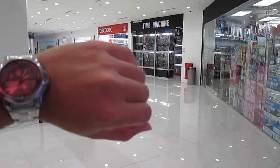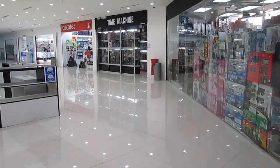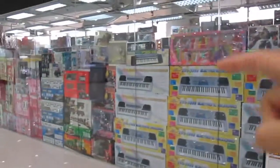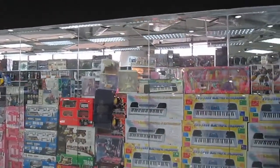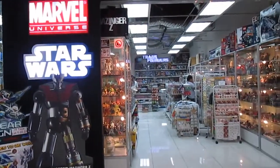Today is the 11th of September 2013, Wednesday, and as you can see, Time Machine is there, where you can get all your markers and paints and whatnot. Next to it is the IT Toys, which used to be downstairs, but now it's been elevated up to the second floor. Unfortunately, they don't have the display cases like what they had down below. It's all now in front of the shop, as you can see there.